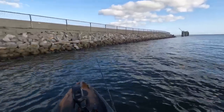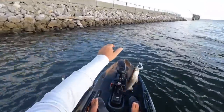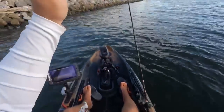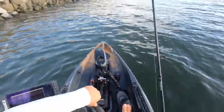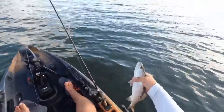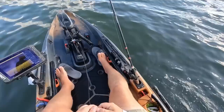That might be one. Got him. What do we got? Oh, speckled trout. Not a bad one either. This would be a keeper trout right here for sure. Come here, dude. It is about time for these trout to start making their way around these rock jetties and stuff. Ton of bait in through here. Come here, chill out. Yeah, that's about a 16-inch trout or so. See you, girl.